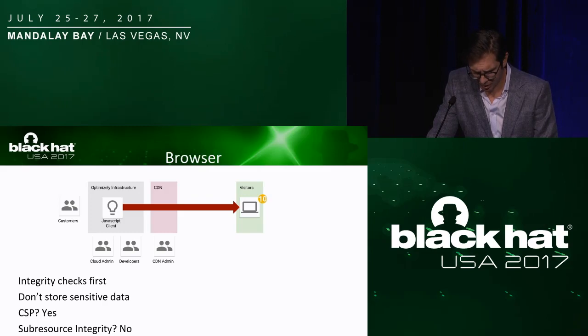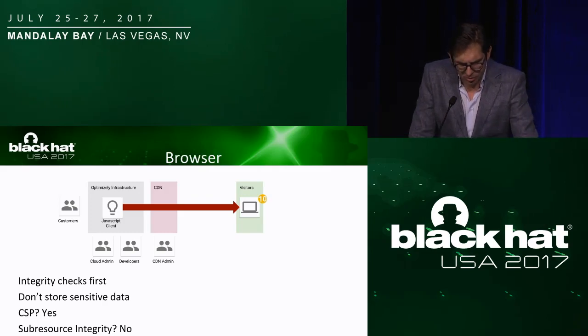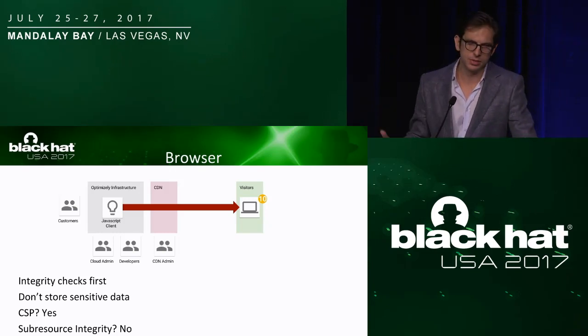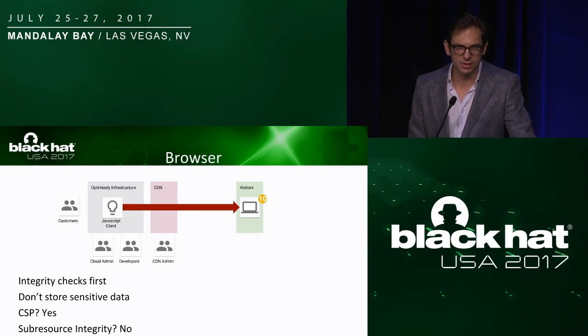Now over to the browser. You have this third-party JavaScript doing something on the customer's or the visitor's page when they visit it. Just a couple things to remember here. It's very easy to want to store data about the user, but anything you're putting in these cookies and local storage is all going to get inspected. Your customers are going to look at it and see what kind of liability they have.